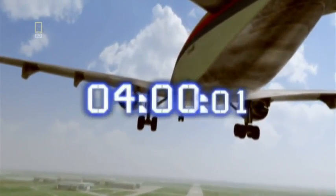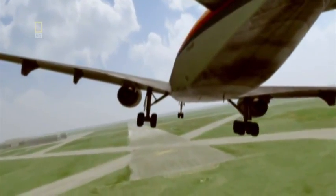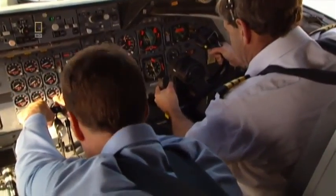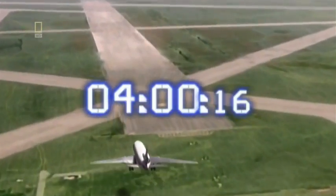Down on the ground, a local news crew races into position to cover the crash landing. Not gonna be pretty. 4 p.m. Just seconds from landing, the nose and right wing drop. If they come in at this angle, the plane could break apart. And I shoved both the throttles to maximum power, hoping that would result in the nose being pulled up. Denny Fitch desperately struggles to bring the nose back up, but it's too late. The engines don't respond in time. 4 p.m. and 16 seconds. The plane smashes into the runway.